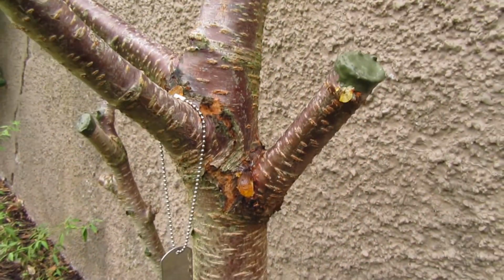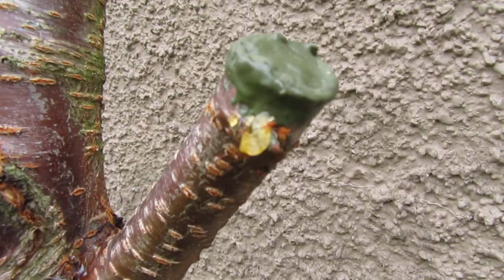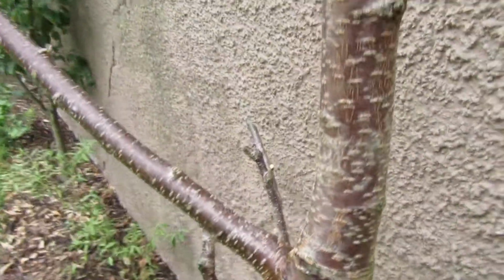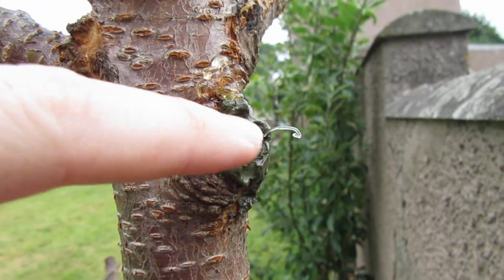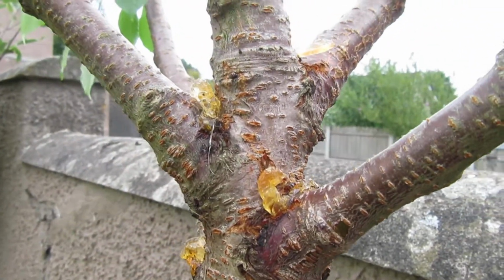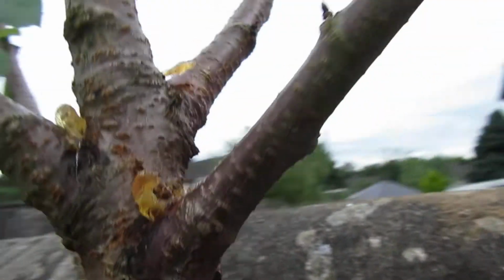So you'll just see I made some cuts to cut out the canker, and you can see how it's still oozing out underneath, and it's in basically every join here. Let's move up the tree. You can see again where I've put some grafting compound and it's spurting out through that seal, and every crotch here where there's a branch coming out is just full of this cankerous ooze. So unfortunately I'm going to have to cut it out.